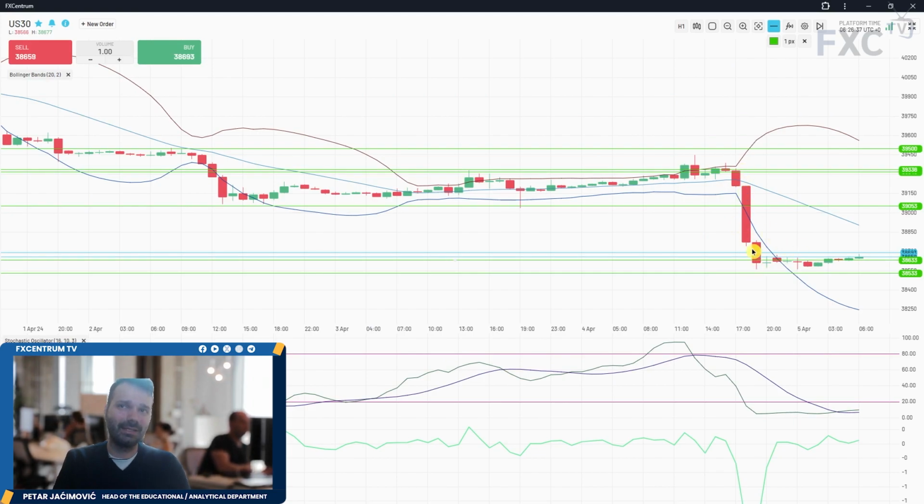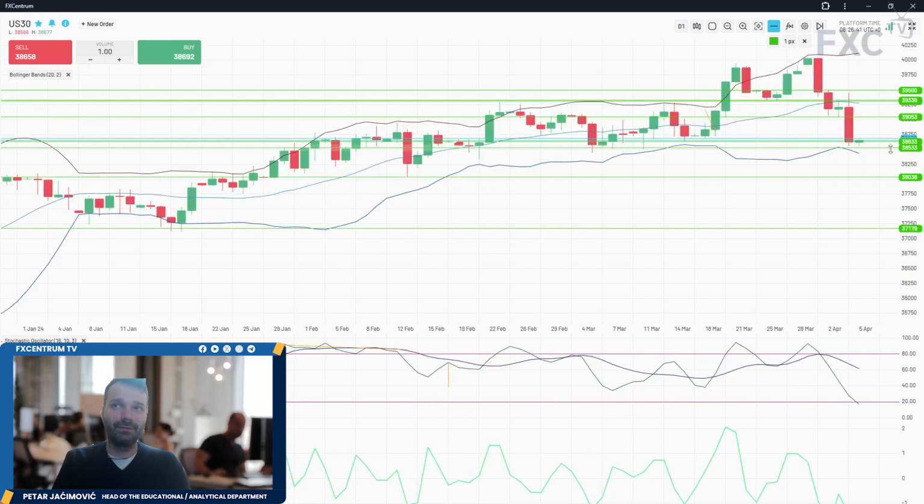Just a downside move, a sideways, and expansion in volatility. So I see potential for further downside movement and a potential break of the lower Bollinger Band that can lead the US 30 towards the 38,000 mark.